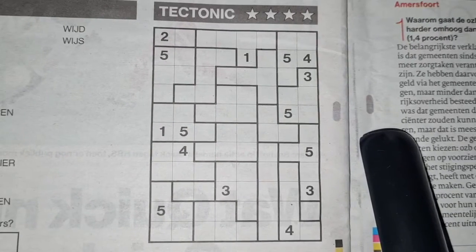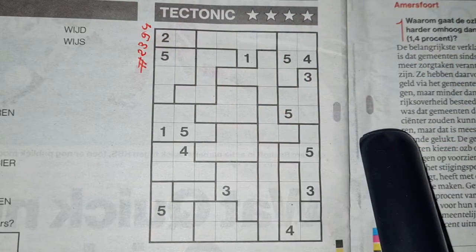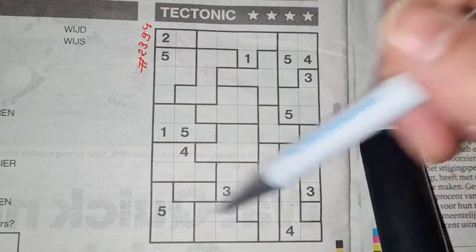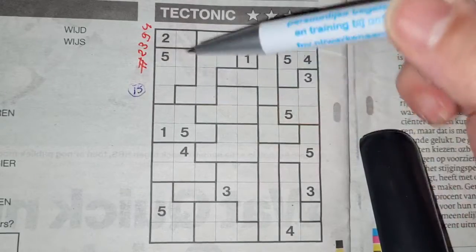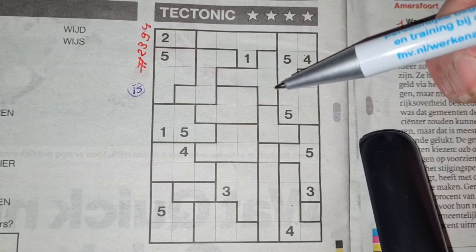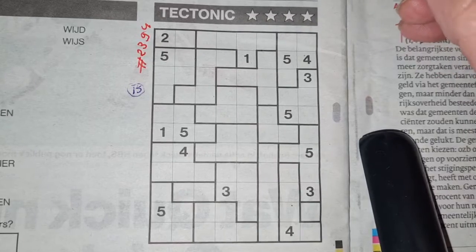Alright, let me zoom this out. Alright, and this one will be number 2394. Alright, and before I start, I always count the printed digits. Let me do this. 1, 2, 3, 4, 5, 6, 7, 8, 9, 10, 11, 12, 13, 14, 15 printed digits. The fewer the printed digits, the more difficult the puzzle is. But it's not always that. So, it could be with 15 or with 18 that I need 30 minutes or more to solve a puzzle with four stars. Alright, so let's get started.